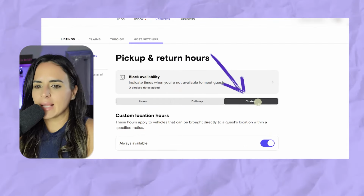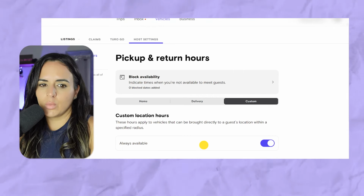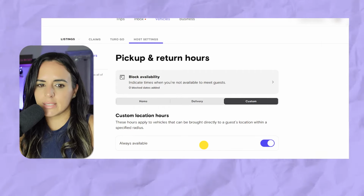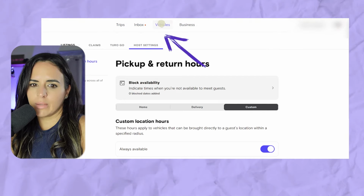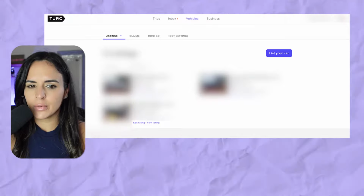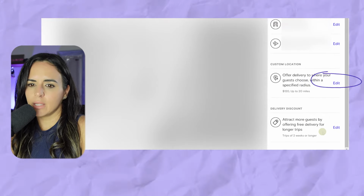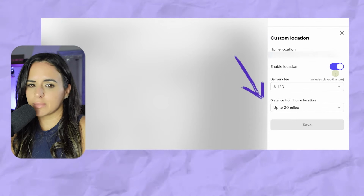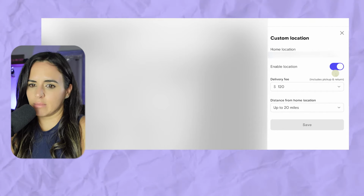And then for the last tab, this is if you allow guests to choose custom delivery. You would handle it the exact same way, except just make sure to account for the distance you've allowed in the custom delivery setting. And I'll show you what that is. So if you go to vehicles and then edit listing, or by clicking on the car photo, location and delivery, you go to custom location, edit, you can see the distance from home location that you've allowed. So this is what I'm talking about. So just make sure that you take into account how many miles you've allowed someone to set as a custom location.